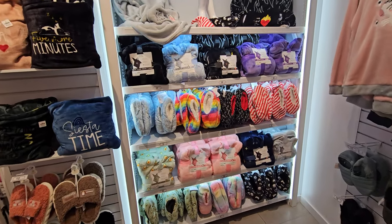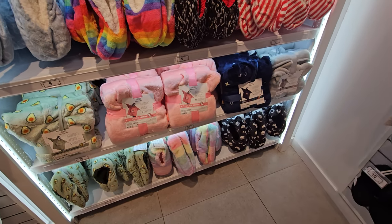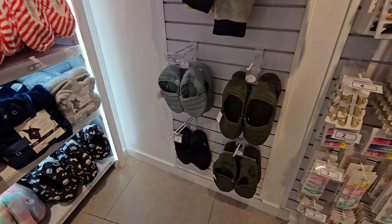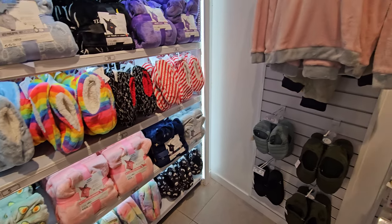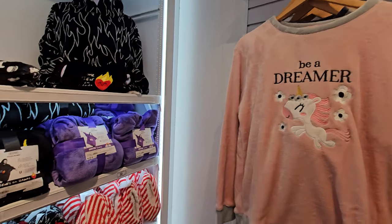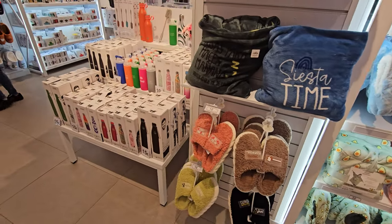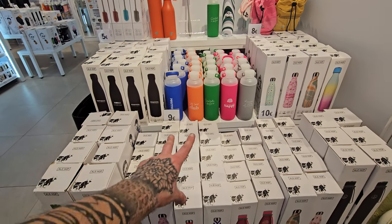There we go, you've even got some slippers over here by the looks of it. Got some hoodie blankets as well. Yeah, €10 each for those. There we go, be a dreamer like me. For €20. Got some nice little bottles over here. These are €9 each for the bottles, just down there.